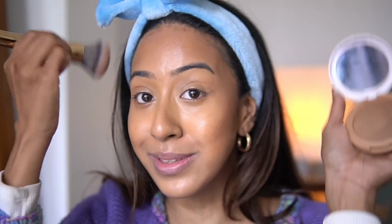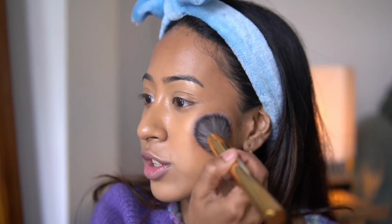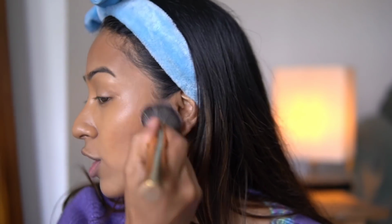You guys have seen me use this so many times. By the way, I'm using the, sorry, this is not the Nykaa one. This is the Mars brush, which I am in love with, these brush sets. This just blends the makeup like airbrushed on your skin. So yeah, loving the brush.